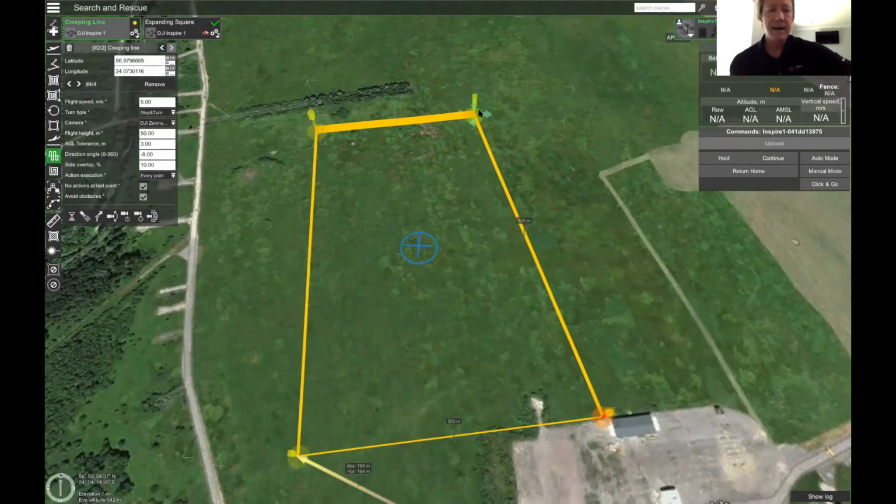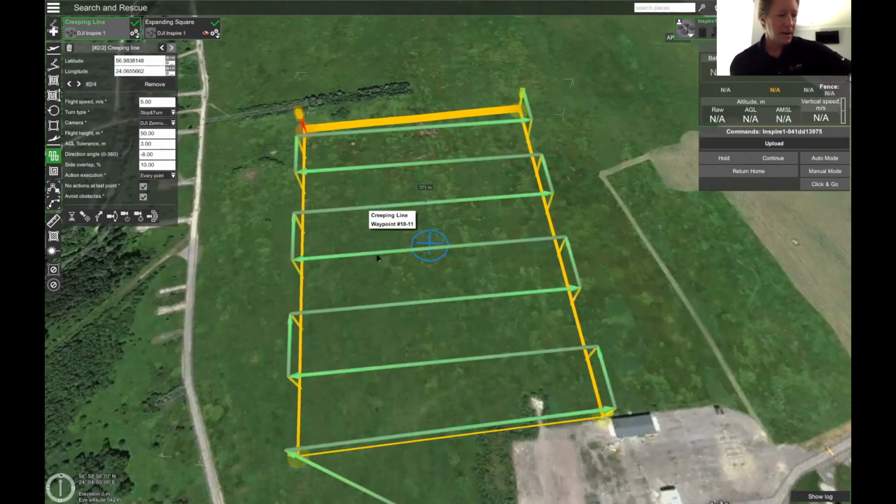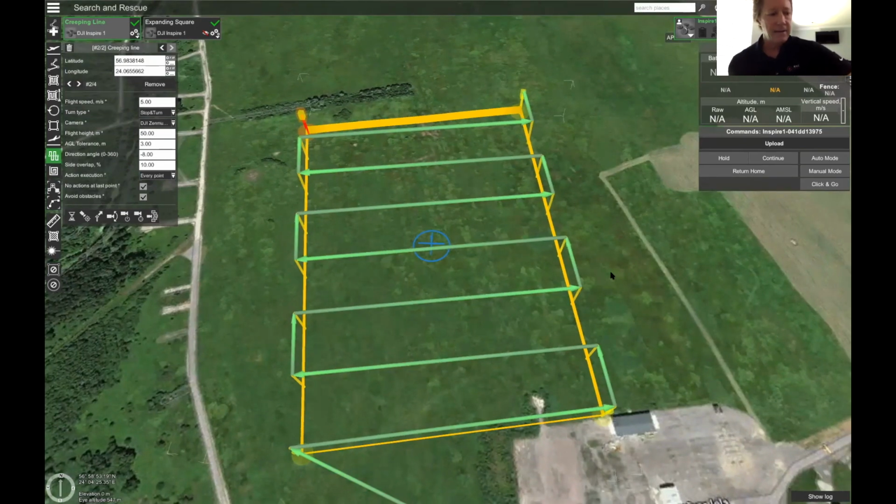So a creeping line is great when there's boundaries or when there's a natural flow, maybe a river, where a river is flowing in a certain direction. You would start from the last known position and then creep in the direction of that river current.